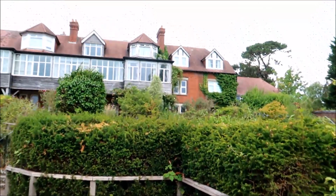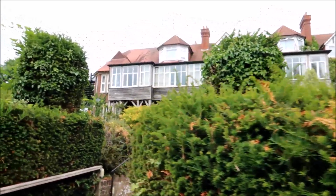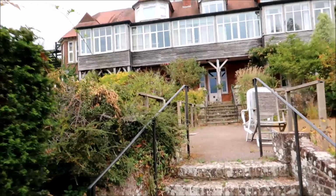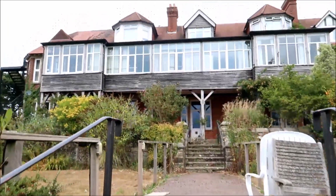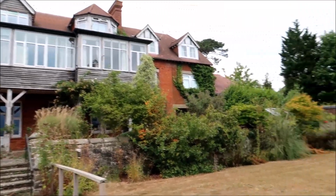Let's go and have a look to see inside this beautiful abandoned care home. Here guys, as you can see, this is quite a big building. Cobwebs already. And these gardens are absolutely beautiful too.